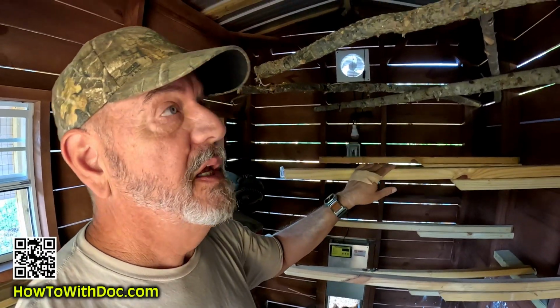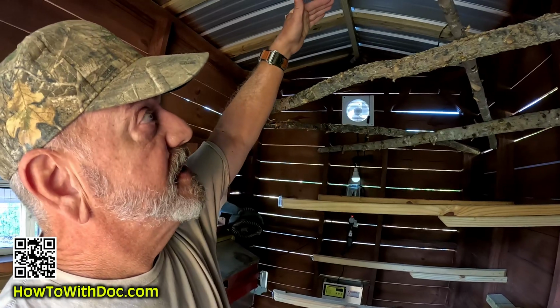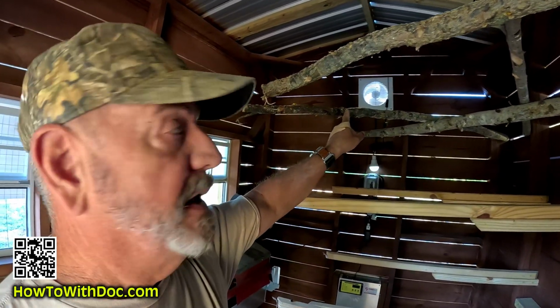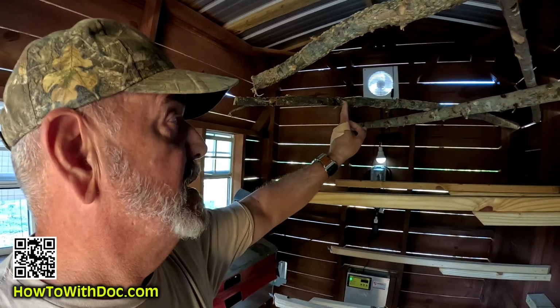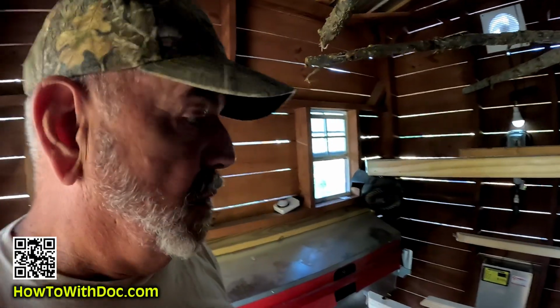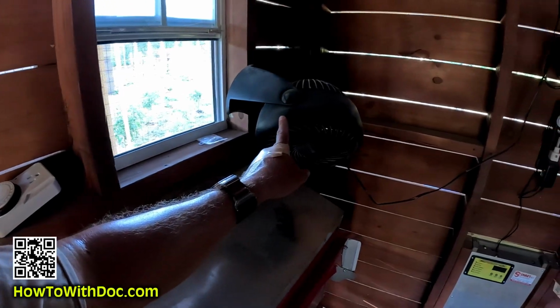But you'll notice, because I have it so high, all the heat can come up here in the summertime, and I have a solar powered exhaust fan over here. So when the sun comes out, that solar powered exhaust fan will actually start running and suck air out. While they're young and in the summertime, I actually just put a cheap fan over here, and this runs 24 hours a day, and they seem to like it.